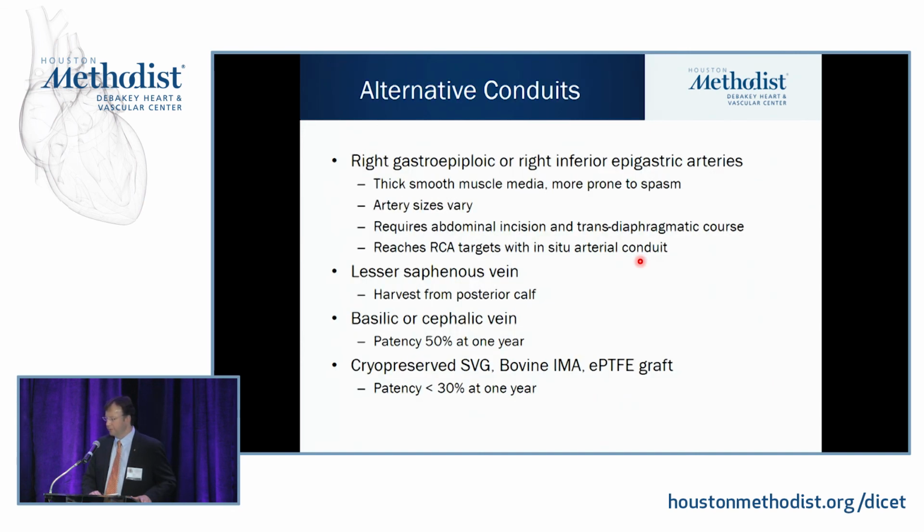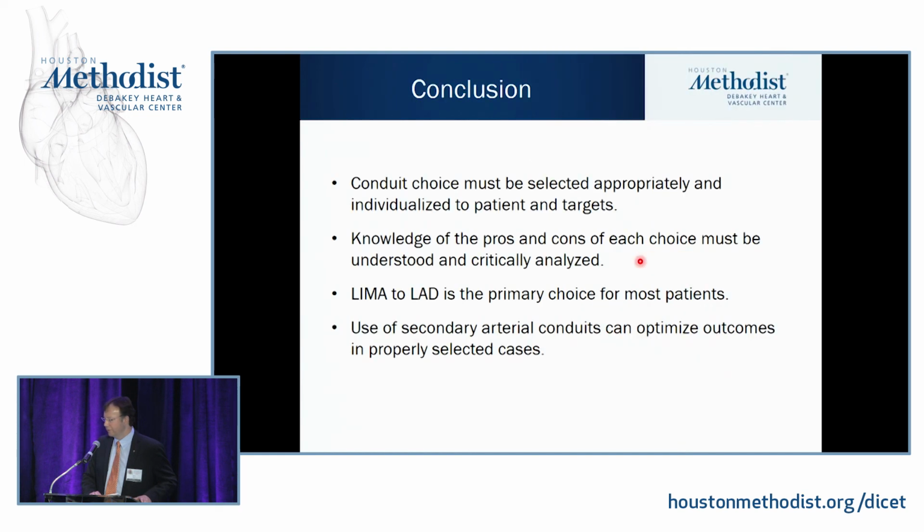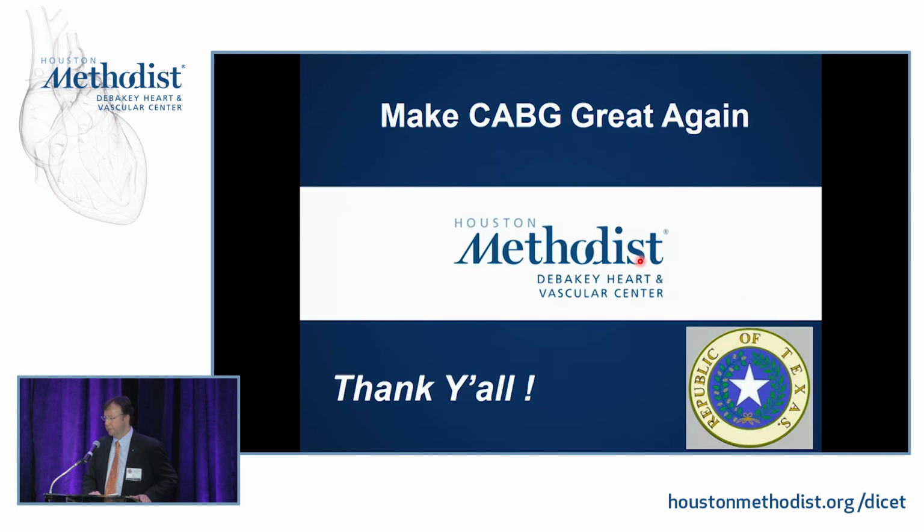Alternative conduits, I don't use them very often. The gastroepiploic is more prone to spasm than the radial and difficult to harvest, and that's only used as a last resort. So the conduit choice has to be selected appropriately and individualized to patients and targets. Knowledge of the pros and cons of each choice has to be understood and critically analyzed. LIMA to LAD is the primary choice for most patients, and the use of secondary arterial conduits can optimize your outcomes in properly selected cases.